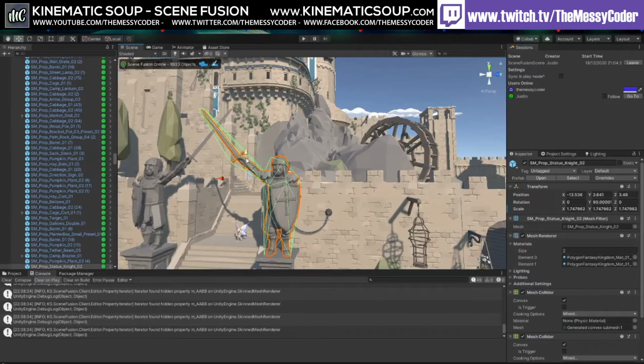Well, it's just the scene data, right? So you still have to have the assets in the right spots. There's a naming scheme you follow, a translation.